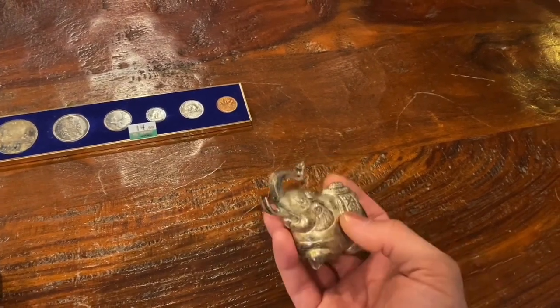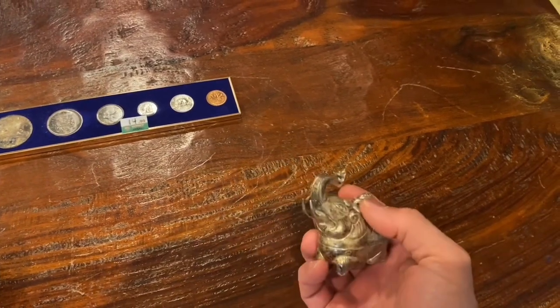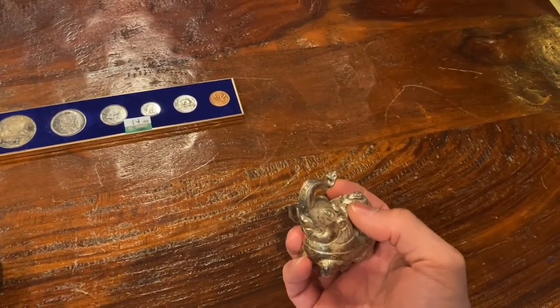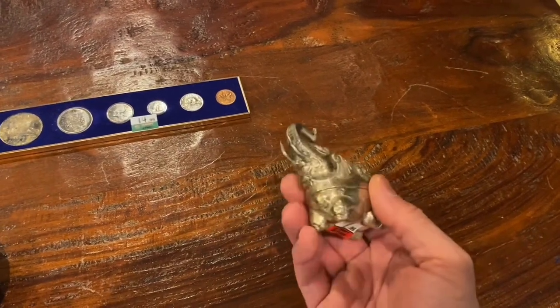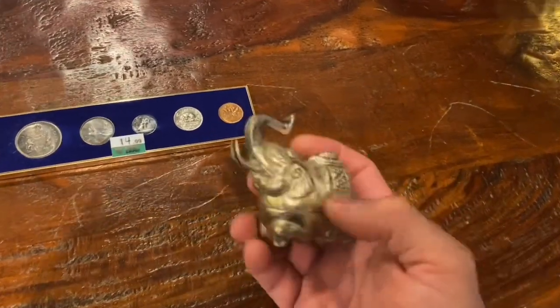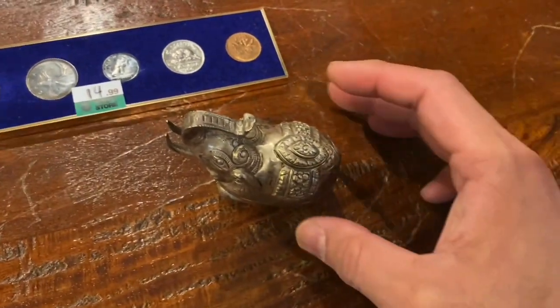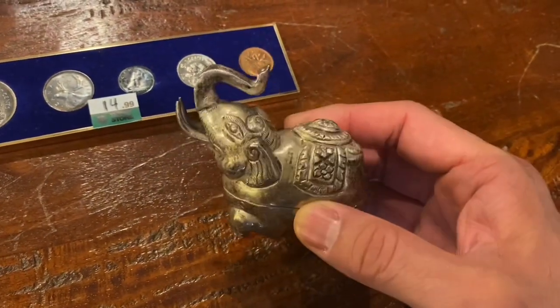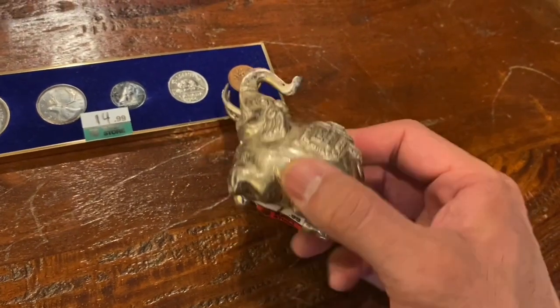It's either called beetle nut or betel nut, right? They chew on it, and it's almost like chewing tobacco, they get a buzz from it, and it's not very healthy. I heard it causes mouth cancer or whatever. But I saw this, and from my research it's from the 1950s or roughly around that time. And it's made from coin silver, $1.99, cheap.